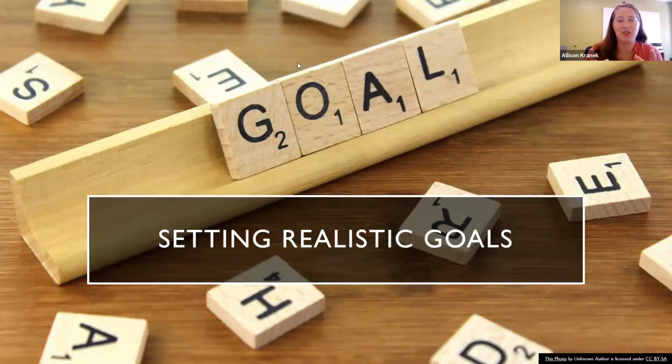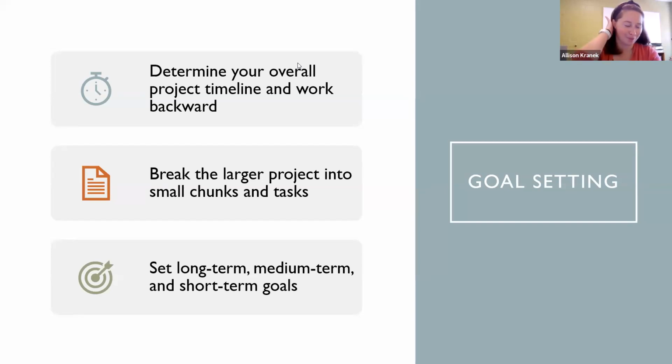Likewise, you can also think about moving forward in your process by setting small and steady, realistic goals. This is really good as you're getting started on a project, but can also be helpful to revisit throughout a project. So a few things to keep in mind here. Many of you who teach or do research already do something similar. You figure out what your semester timeline or your project timeline is, and you work backward to figure out what you need to do to get to that end goal.